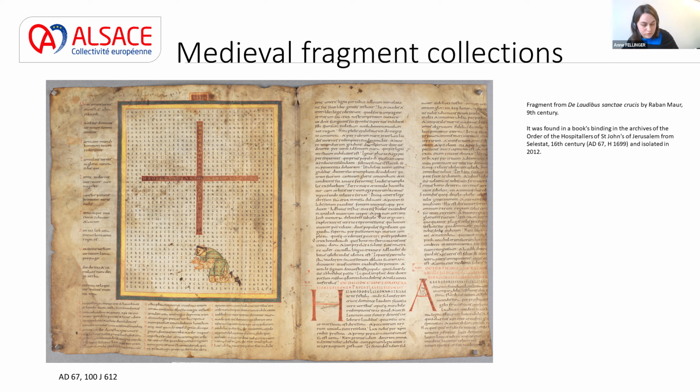And I cannot resist showing you the most recently discovered fragment of this collection, a fragment from a manuscript of De Laudibus Sanctae Crucis by Rabanus Maurus, found in a document binding of the archives of the Order of the Hospitallers of St. John of Jerusalem from Sélestat.